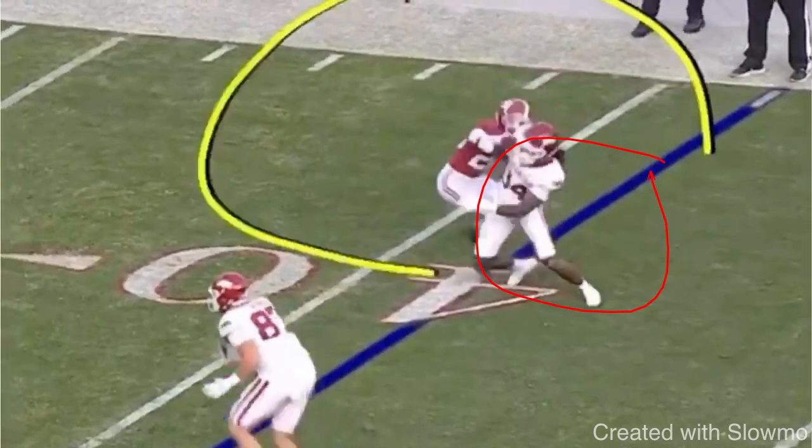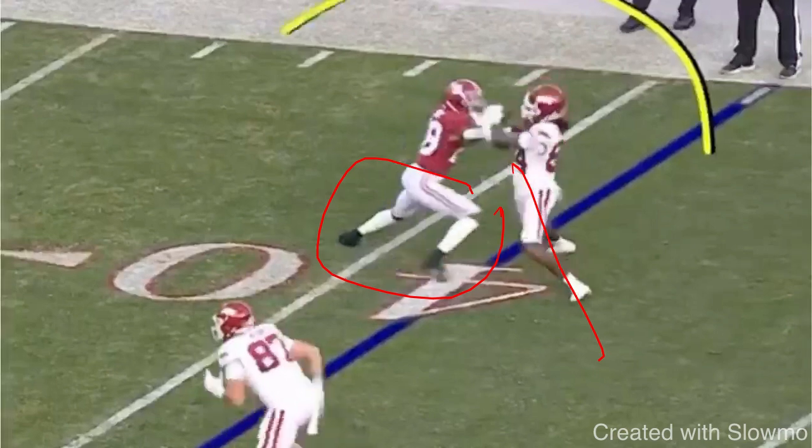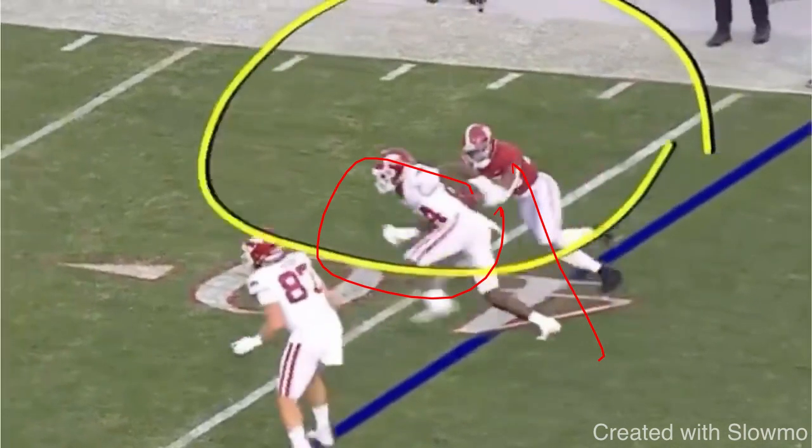When I'm facing these physical DBs, I have a good pad level. I'm ready to shed through, because when that DB lunges at me, guess what? He loses his base. So we just got to make sure that I'm in that explosive position. I can rip underneath and get back to this route.